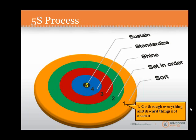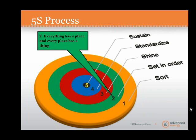We have done that here in our office, and I have my office, my desk, my bookshelves, everything has the 5S process clearly done now. But the one place I haven't done it is my computer. So I'm working through sorting it out, which has been an incredible task, but I'm trying to get her done. So the first one is sort. The second one, as you can see, is set in order. Next slide. In this case, everything has a place and every place has a thing.